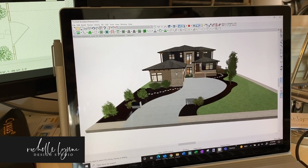All right, so Rochelle, we talked about how we get it started and how you've got the great idea of starting from the inside out. So now that the customer's got the inside figured out, how do you go about designing the outside of the structure? Well, to be honest, 3D is the best way to design.